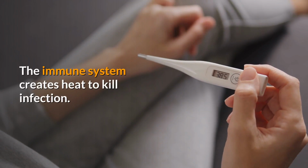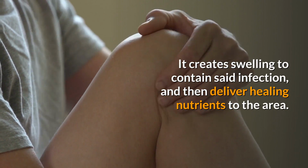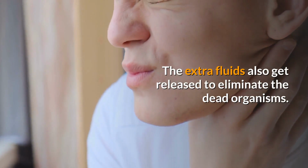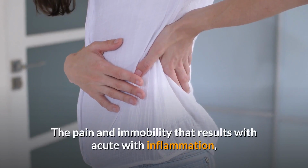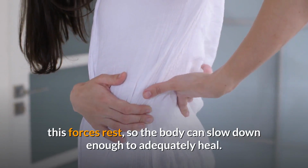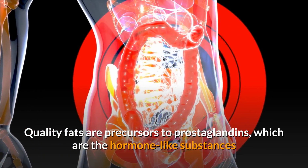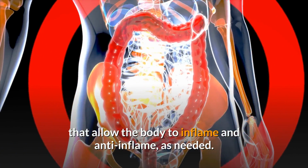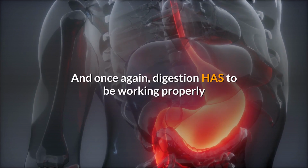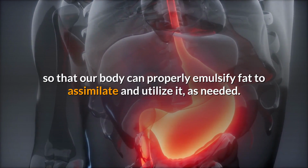The immune system creates heat to kill infection. It creates swelling to contain said infection, and then deliver healing nutrients to the area. The extra fluids also get released to eliminate the dead organisms. The pain and immobility that result with inflammation force rest, so the body can slow down enough to adequately heal. Quality fats are precursors to prostaglandins, which are the hormone-like substances that allow the body to inflame and anti-inflame, as needed. And once again, digestion has to be working properly so that our body can properly emulsify fat to assimilate and utilize it, as needed.